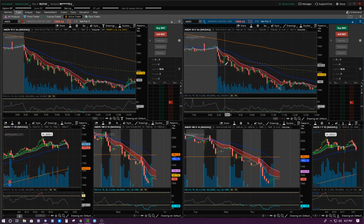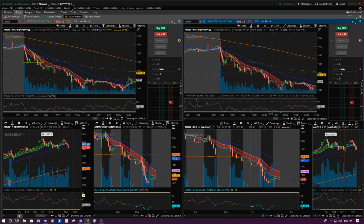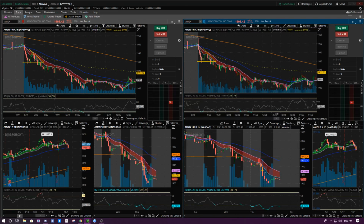Look, it came down, made some support, popped back up, comes down to break support. Perfect bear flag. As it broke that support, that was your entry. Another great trade you could have played, that was at around 1930. You could have played the 1920 puts, anything in that range. You could have even played at the money. We didn't necessarily know that it was going to go this far, but it did.